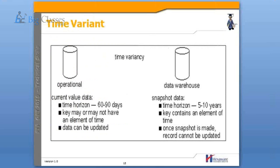Next is time variant. As you know, a data warehouse stores historical information. In operational systems, the data might be stored for a year, or for 3 months; it changes from company to company. But in the data warehouse, you store the data for years, so you have the element of time over here. If you have stored, let's say, 10 years of data, you will never change that. Once the data is updated in your data warehouse, it will never be changed. It's a read-only kind of record. So in a data warehouse, you store the historical data, which will never be changed.